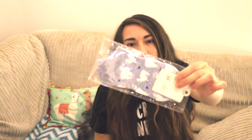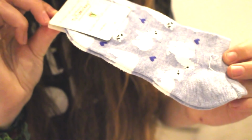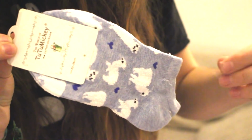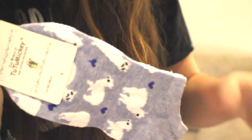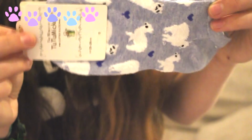These are little trainer socks, so they're not like the full socks, and I got them in the blue. So here they are. They're in this quite nice packaging. They look a lot fancier than a Wish pair of socks, although there is a couple of loose threads. But again, you get that with everything. But I thought they were really cute. They're pretty much what I was expecting.